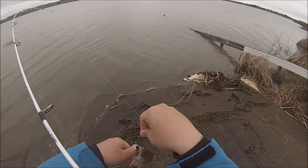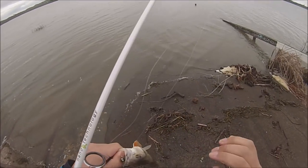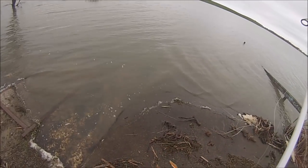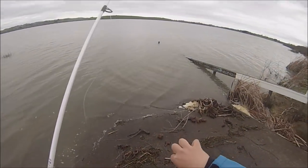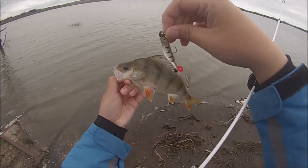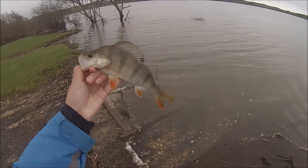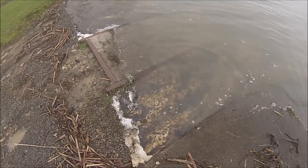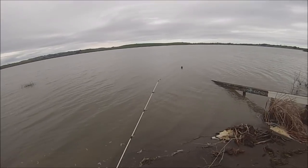The second time I've caught a perch here on a soft bait. This is my first proper time using a soft bait. As you can see, got a perch on a soft bait. It didn't stand a chance. That's really cool. We'll just release him here. And off it goes. I love it when a plan comes together like that. That was really sick.